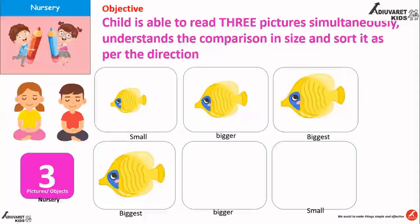Then once the biggest fish is put, the child is expected to put the next little less in size fish in the next box, which is given as the bigger box. And once the child is able to do that, the child will be putting the smallest fish in the box provided for the small fish. So this is a very simple game for a child in nursery class.